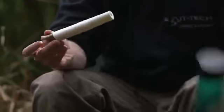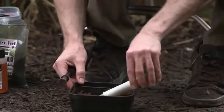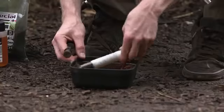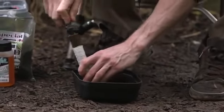Once the mix is ready, it's time to make the PVA stick. For this, I'm using the standard boilie size PVA, and it's a simple case of scooping the ground bait into the tube and then compressing it down.